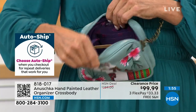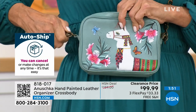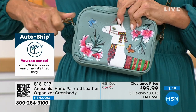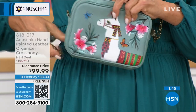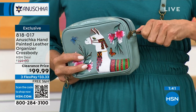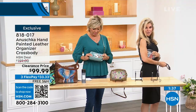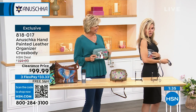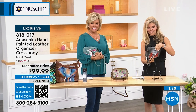The chain is detachable. I'm carrying mine as a clutch right now. There you go. You can throw this into a large bag, but maybe during the day you're at the theme park with your family and you want a crossbody, but then at night you're going to run in and change and have dinner. Go ahead and just attach it and carry it as a clutch because it's really beautiful. All genuine leather, hand-painted, and a great way to organize. It looks great. You can see that just popping under your arm, or use the adjustable strap. Something about a little clutch just feels good.